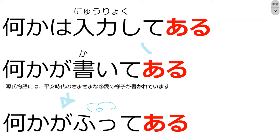It would be something ga futte aru. This has been sprinkled. So sprinkles themselves would be sprinkle ga futte aru. If you bought a cake from the grocery store, for example, you don't know who made the cake or who put the sprinkles on it, but you want to say, oh, look, there are sprinkles on this. I see. So let's go read our line from the book.